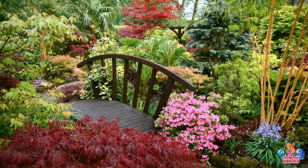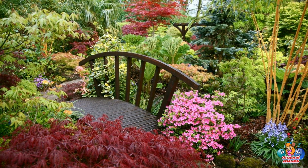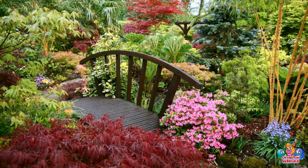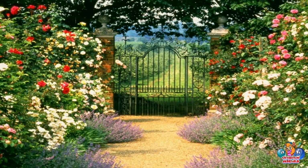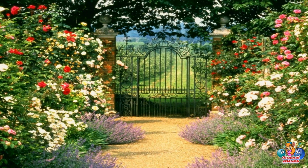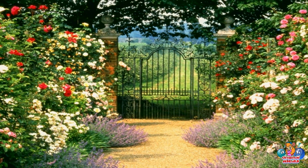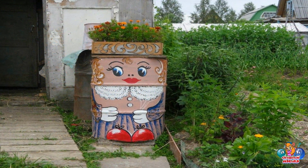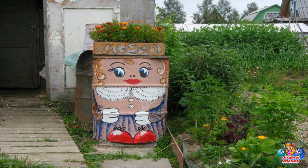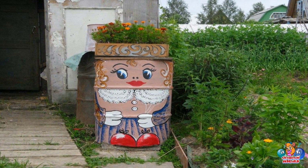What are some tips for creating a relaxing outdoor space? Choose comfortable seating. Invest in comfortable chairs, cushions, and pillows to create a cozy atmosphere. Incorporate nature. Add plants and flowers to your outdoor space to create a natural and calming atmosphere.